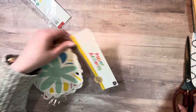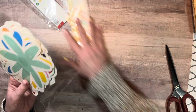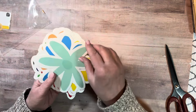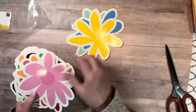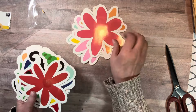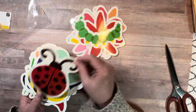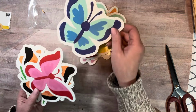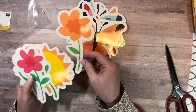And then there are some flowers. There's this type of flower. Lots of colors. There's a caterpillar, a ladybug, a bee, and some butterflies. Some flowers with stems.